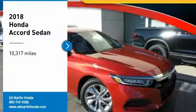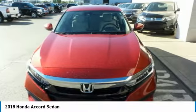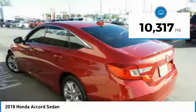Make a great choice today with the 2018 Accord. Ingeniously simple, yet overflowing with luxury and technological creativity. All that and more in the Accord. This vehicle has less than 15,000 miles.